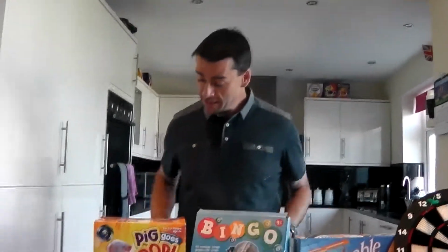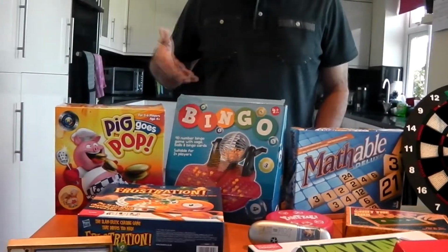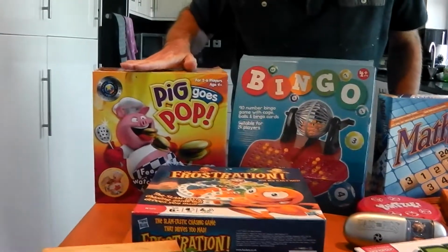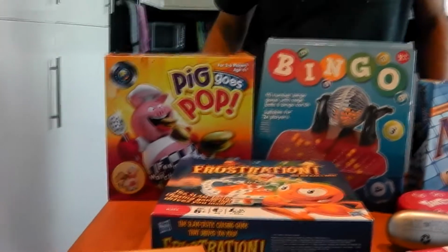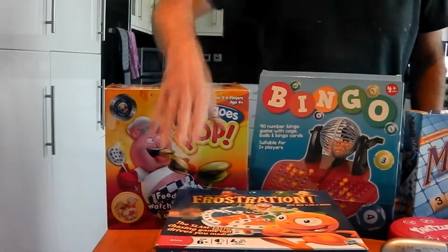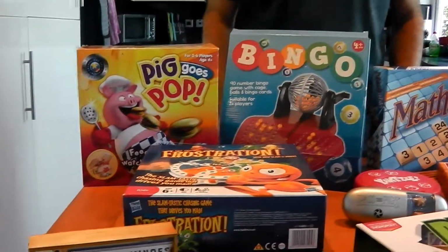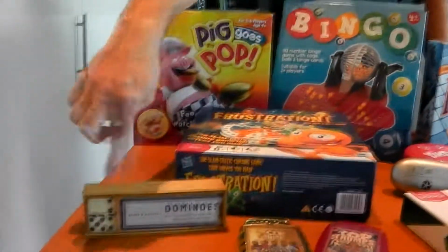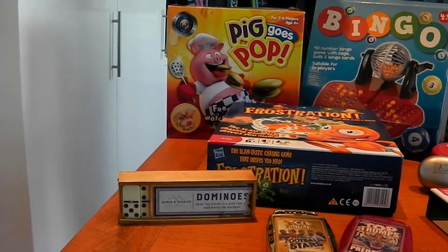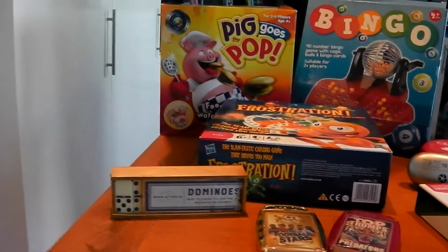So starting down this end, we've got games that help children to do some early counting and some recognising of numbers. So things like Pig Goes Pop, lovely for younger children to recognise numbers and to do the right number of presses on the pig. Frustration, again, recognising the numbers on the dice and then counting the correct moves as they move forward. Dominoes, so matching the amounts, so a 5 with another 5 on a different domino and trying to make that domino link.